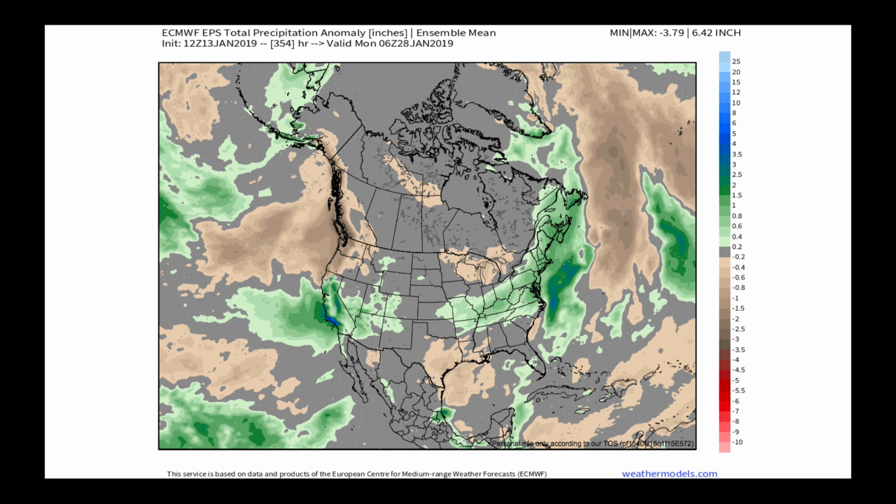But remember how I told you that we were going to start to see a storm track shift? Remember, for much of December and early January, we were very wet down here. We had a strong subtropical jet and a lack of cold air that was really, kind of allowing these systems to kind of dig in and lift out into the northeast.